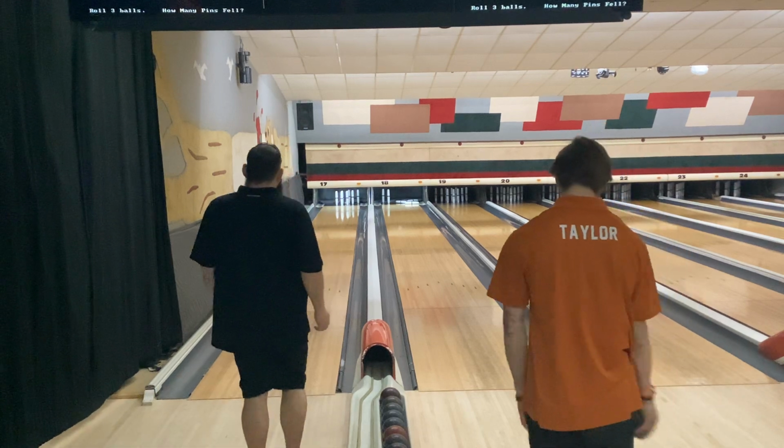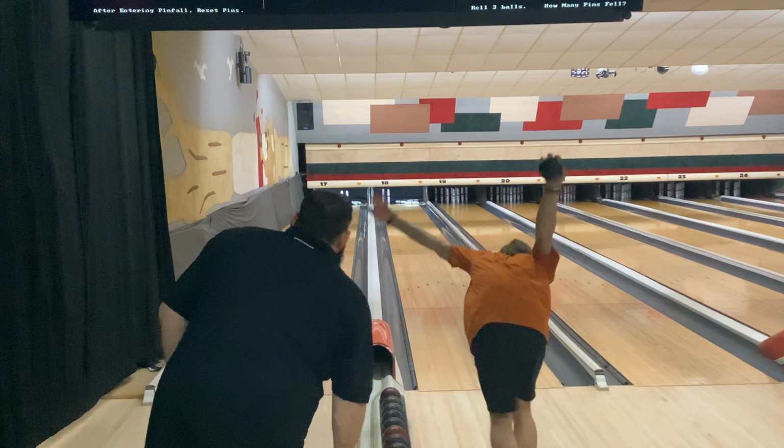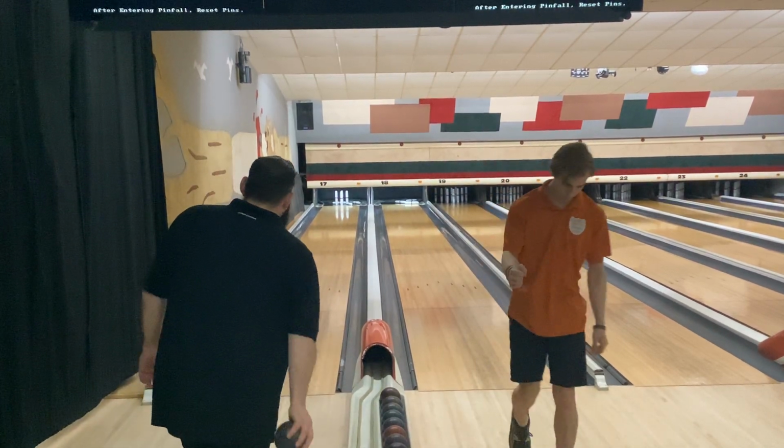Taylor threw a good first ball. He's going to be 6, 7, 4-7 for a spear, sorry. And he picks it up. There you go. We'll start from that.